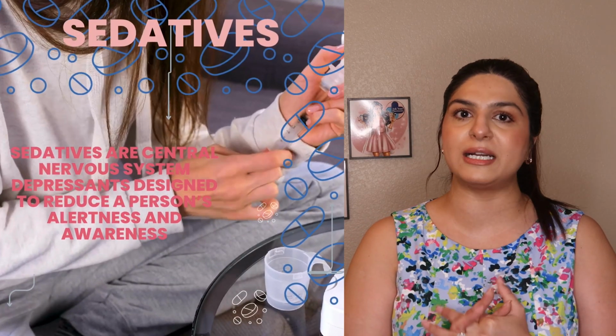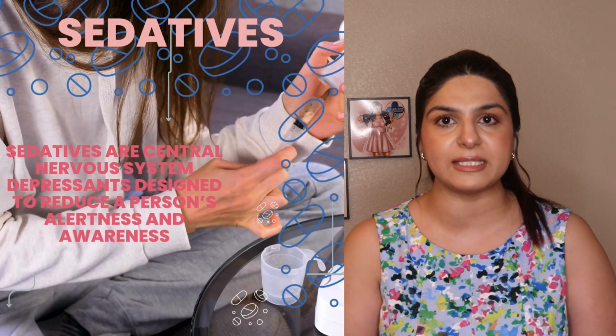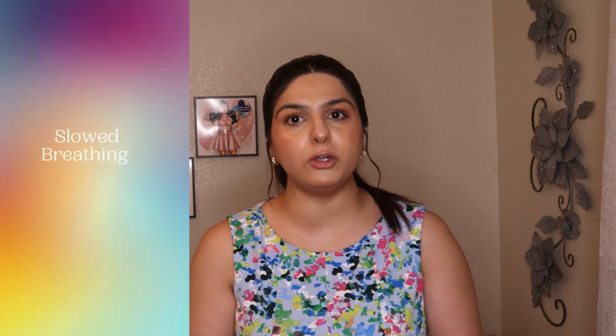The next category of high alert medications I want to talk about is sedatives. Sedatives are central nervous system depressants designed to reduce a person's alertness and awareness. In normal doses, in addition to causing sedation, they cause impaired thinking, slurred speech, and unsteady gait. What makes sedatives extremely dangerous is how they function. They force the body into sedation, and the medication can then cause respiratory depression, which is slowed breathing.